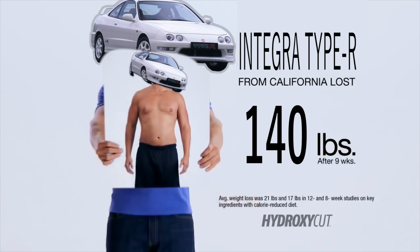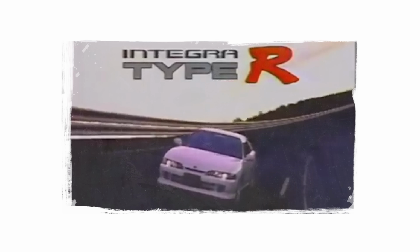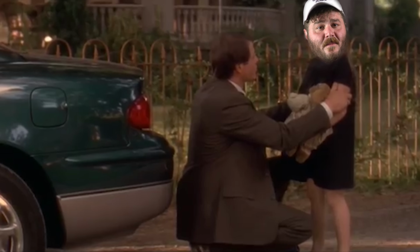Putting the Type R on a diet made it 140 pounds lighter than the GS-R. In the US, the Type R was only available in championship white for 97 to 98. The car disappeared in 99, just like my dad. You know I'd take you with me if I could.